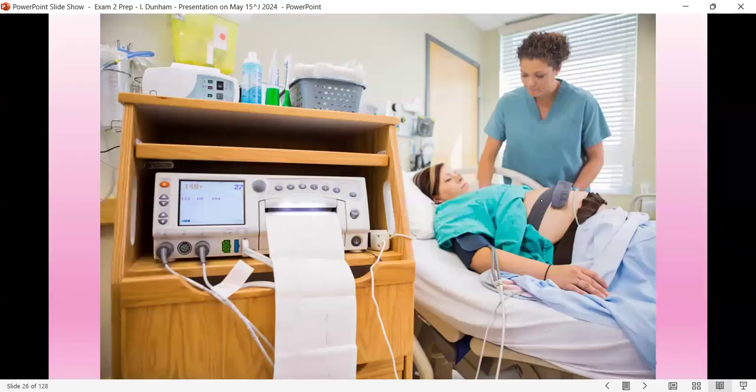Okay, so here's an example. This is where the toco is. The toco, we call it a toco, T-O-C-O, and here it's on the fundus of her uterus. And here is the electronic ultrasound transducer right here, and that's picking up the fetal heart rate. Now these are connected. They have cords, as you can see right here. You can see how that cord is plugged into the monitor. And here are the cords, they're plugged in. So they're picking up the fetal heart rate, and they're picking up the contraction.